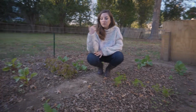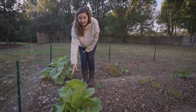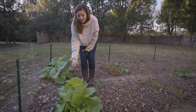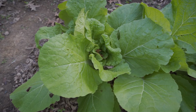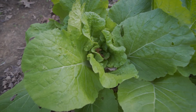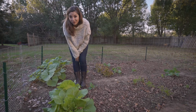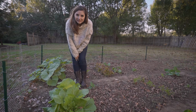This, we don't know what it is. We don't know what it is. It's growing. This is our cabbage, and this was our biggest risk, actually. I know it doesn't look that way because these are huge, but they are somewhat frost sensitive, the ones that we got. So these might freeze out before they flower and mature. I don't know if cabbage leaves are tasty. We've never had them before.